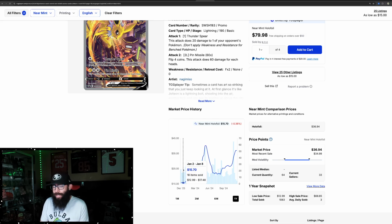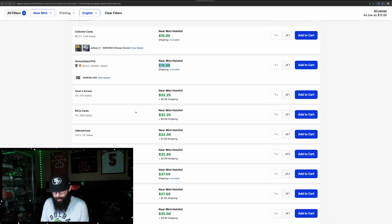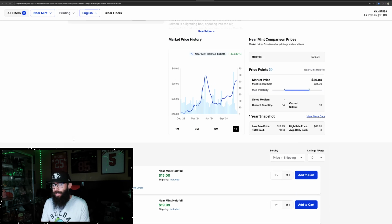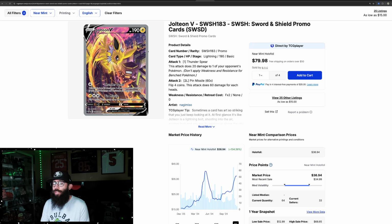1-year low is $15. So a year ago, you could have had this card for 15. If you want it right now, you can get it for 20. Oh, that's Korean. I'm sorry. Good feedback. 32 or 37 is the low if you want to pick it up from a reputable seller on TCG Player. So yeah, Jolteon V. This is a fun card. I like all these cards. I like them all a lot, actually.